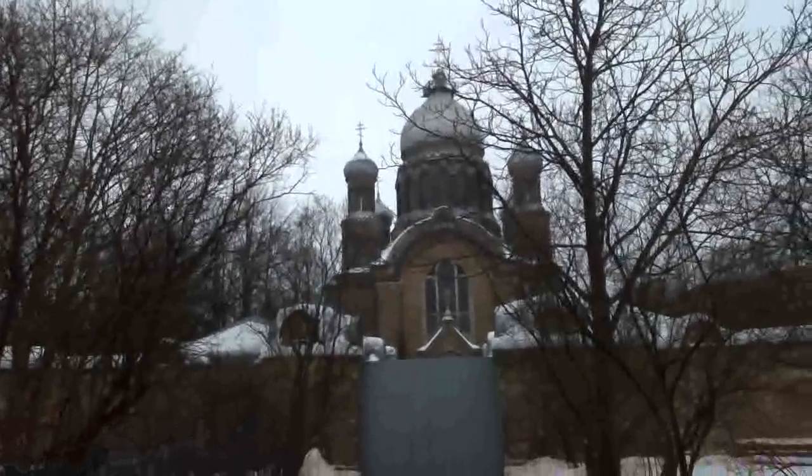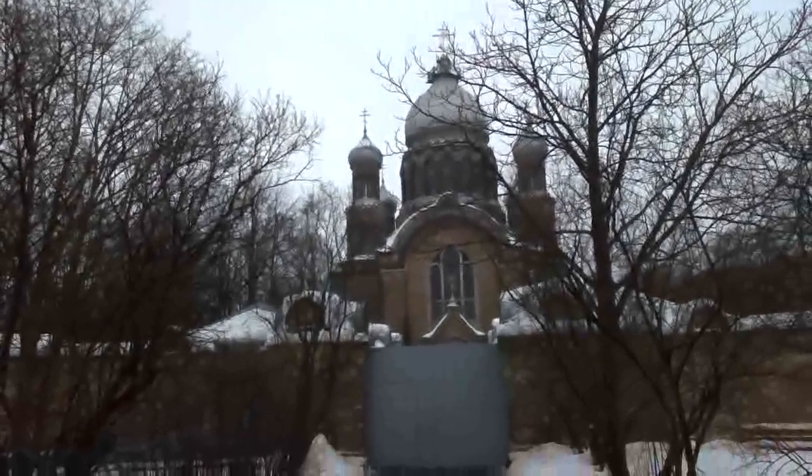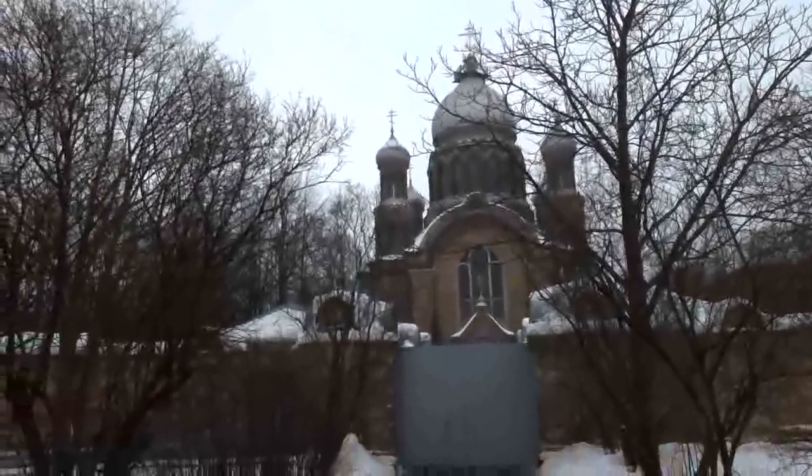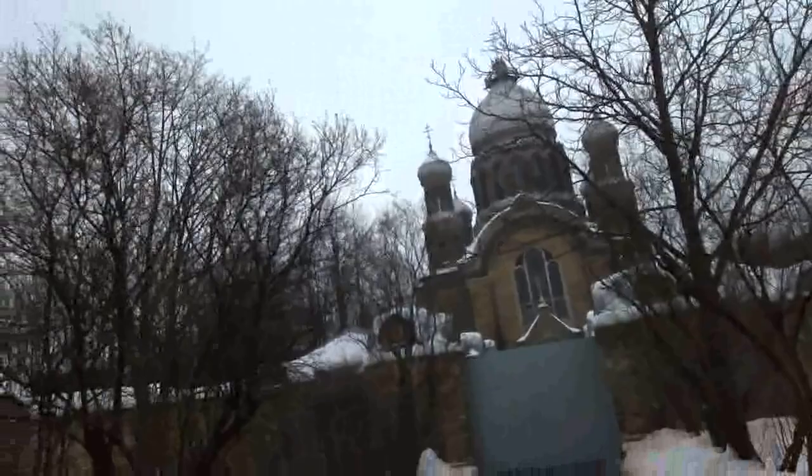This is the cathedral from during the Soviet times. The main cathedral had been turned into a planetarium instead of being destroyed, and this cathedral church was left open, and it served as the cathedral during the Soviet Union period.